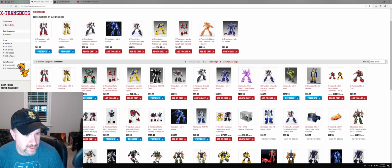So I've almost bought this Ollie, the reissue. You don't want to get anything before this version right here because it's a piece of crap. I've almost bought their Skids. I've almost bought this Wind Charger. I don't have any connection to Skids.